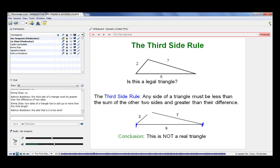Now technically I could make 2 and 7 work if I laid them on top of each other, right? 2 plus 7 does equal 9. But that wouldn't be a triangle. That would just be 3 lines on top of each other, right? So the rule is any side of the triangle must be less than the sum of the other two sides. So for instance, let's say I got rid of this side and I called it x. What's the biggest x could be? In order to make the 2 and the 7 meet, what's the biggest x could be?